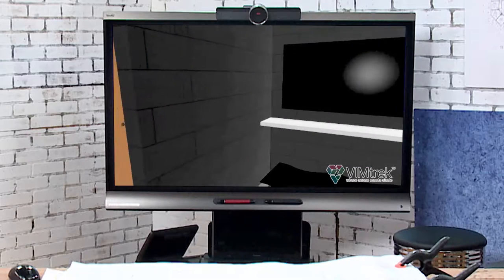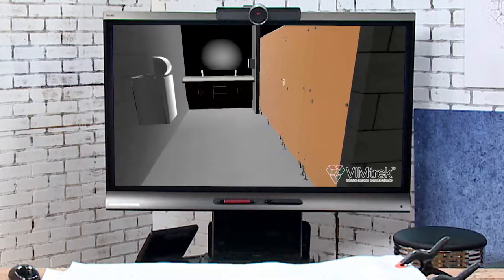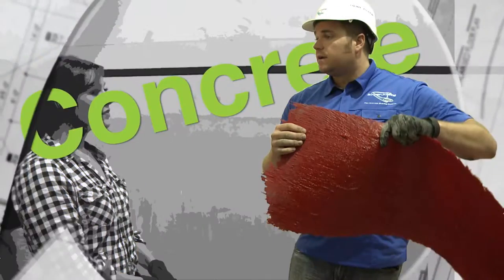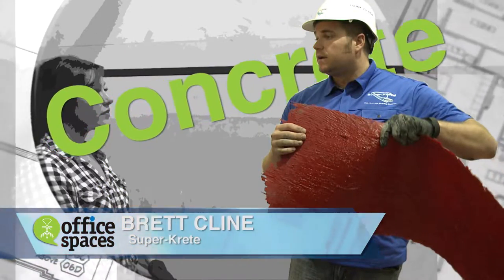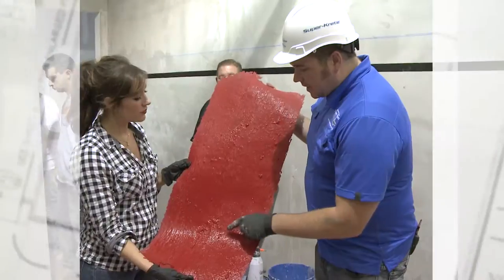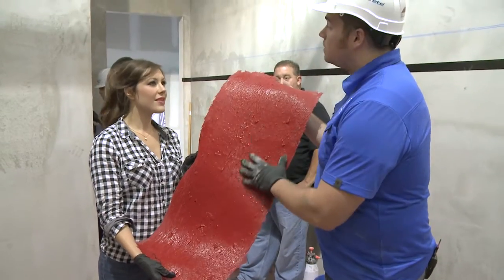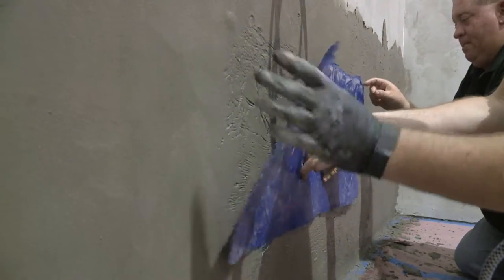Something a little special in the bathroom. Designers are starting to turn to concrete as a modern option for decorative finishes for walls. Today, I'm working with Brett Klein, the representative for Supercrete products. We're starting with the bathroom walls and the impressions that are really going to make this special. And you can see we have nice knots in this old world reclaimed wood stamp. Yep. And so what we can do is we can put this on the wall, get our impression.